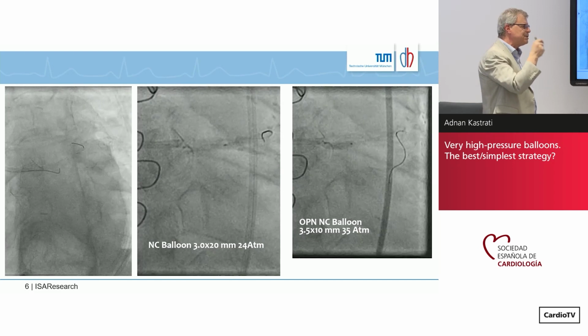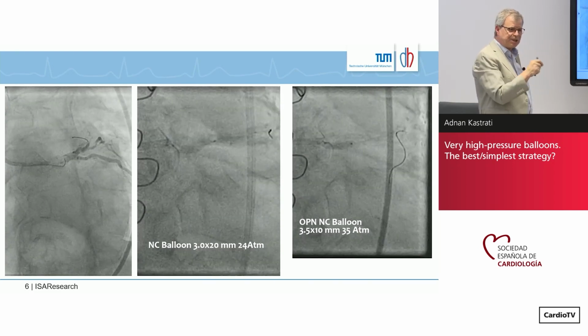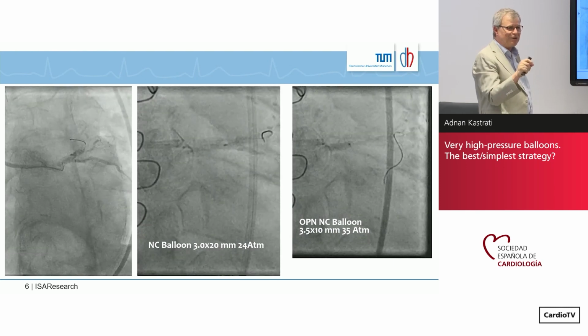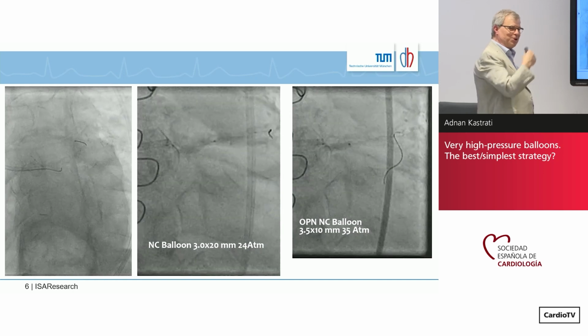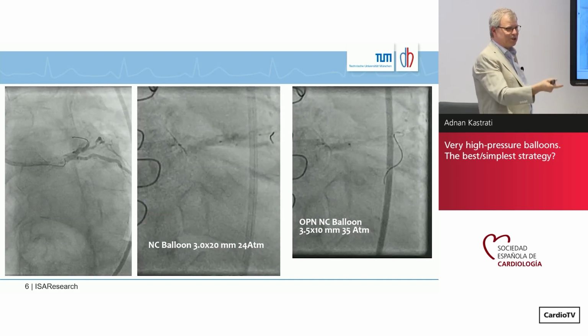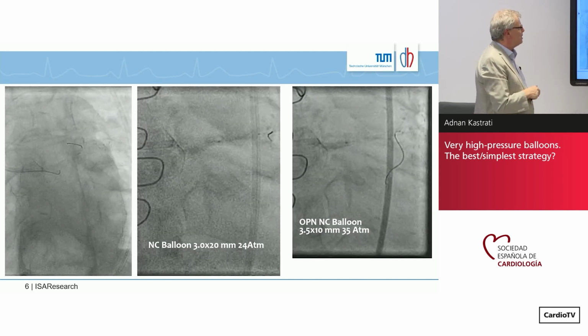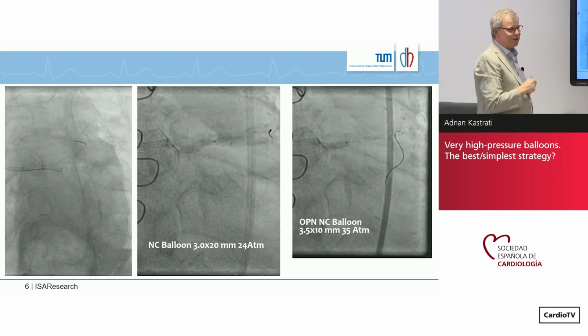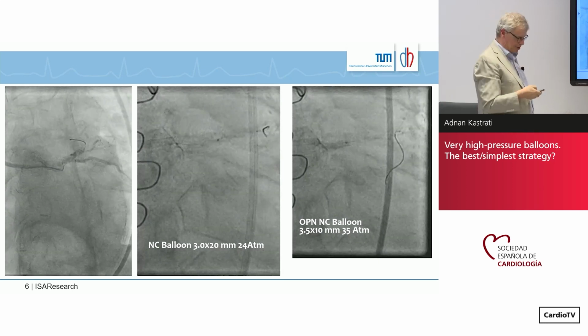35, you'll see that it is very often used because the other inflation devices we have, the standard, allow up to 35. So we don't need to open a new one. Only if we need more than 35, so we go by using what we have on the table. And then if it's not enough, we go for the new inflation device, the special inflation device that is from the same company as the balloon.